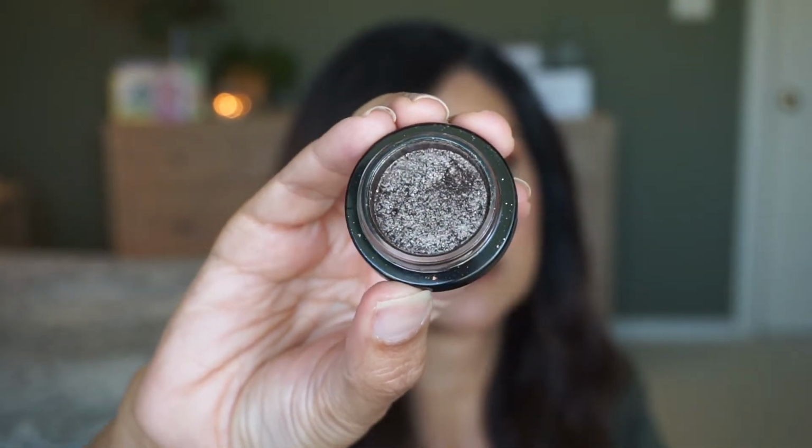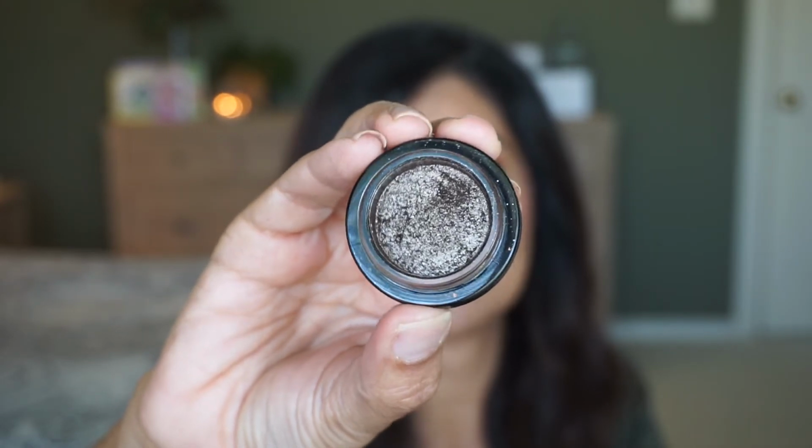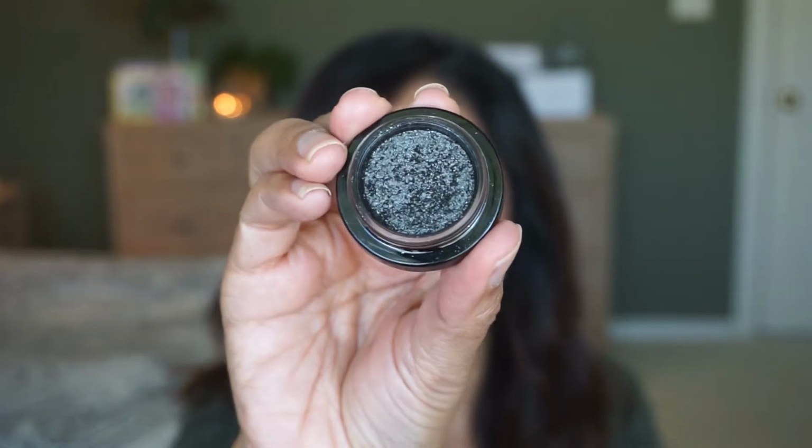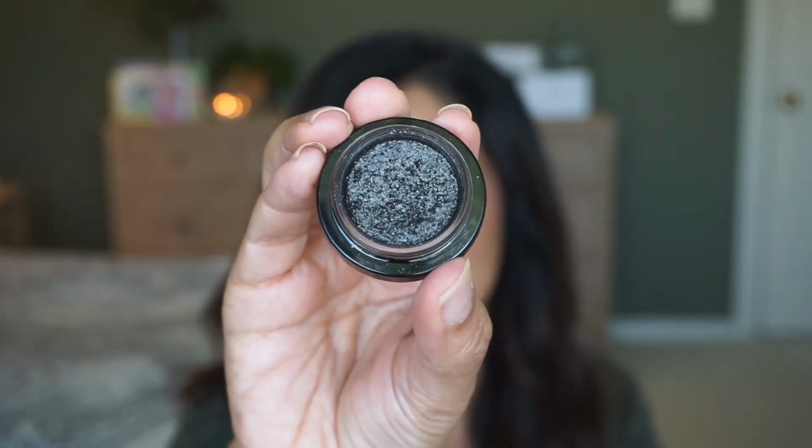So let me show you Mink. This is a taupey brown. It's very pretty, wonderful one shade and done. And you could also mix it with other shades. And then this one is Onyx, a deep black with silver pearl infused with black obsidian. I have to say that they are very creamy. It's a great way to do a one shade and done.